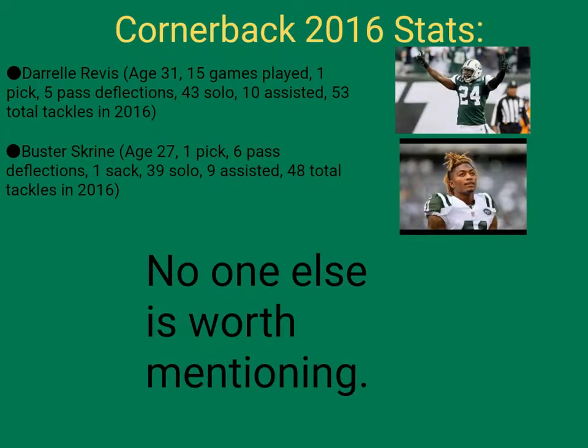Now, looking at cornerback. Oh, boy. 2016 stats for the Jets cornerbacks. Now, there's only 2 cornerbacks I'm going to mention here. No one else is really worth mentioning.